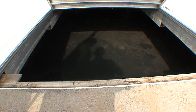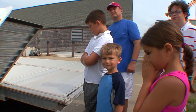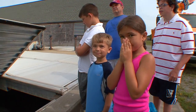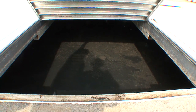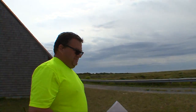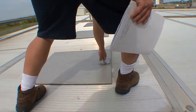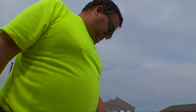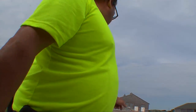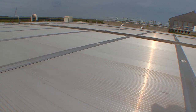They move about 1.5 feet per second. Very slow process. As you can see, some of the debris on the top is a lot of grease, a lot of inorganics, a lot of just anything that's flushed down the toilet. This is where everything comes down. This is called our scum trough. Anything that floats gets pushed down to this end, and then the guys manually come out for a day. It takes about an hour to do, and we get rid of it.